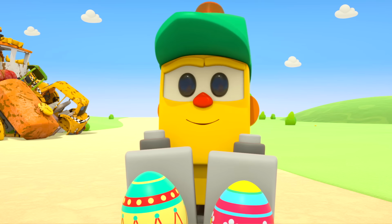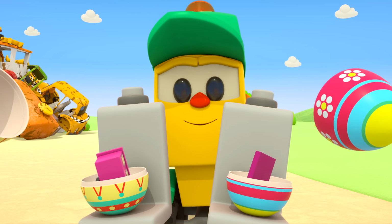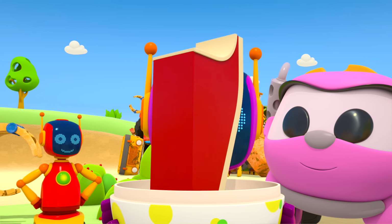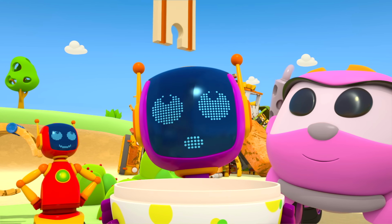A train. And what have you got, Lifty? A wagon. Rails. And a bridge. Oh, but where's Scoop? Surprise! Scoop has brought his friends some delicious chocolate eggs. Let's play with the train. Choo-choo! What fun! I think everyone enjoyed this day full of surprises.